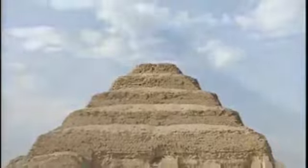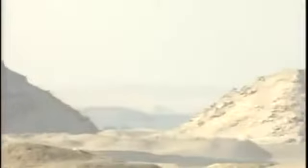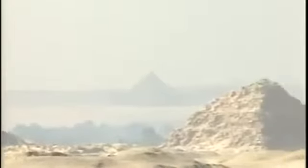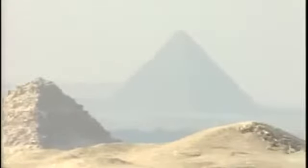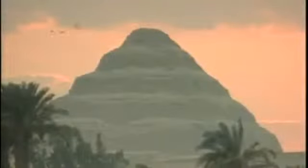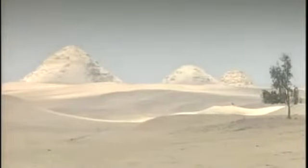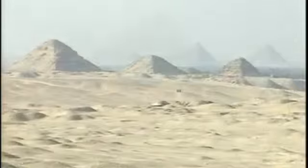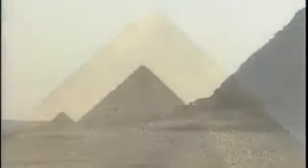Imhotep's pyramid sparked a 1,000-year building spree, a public works project like no other on Earth before or since. The step pyramid would be the first of more than 100 pyramids built from 2600 BCE to 1600 BCE, each one based on Imhotep's original design.